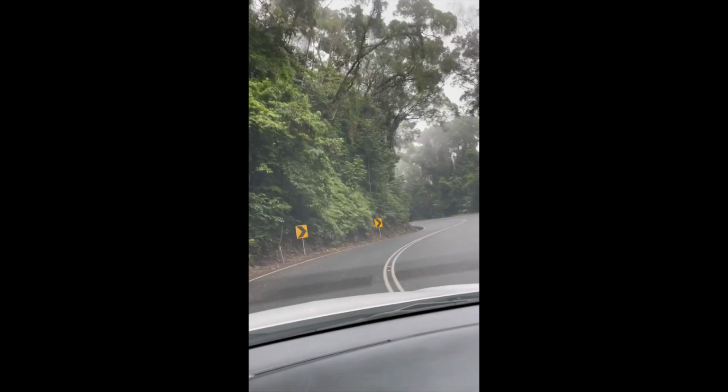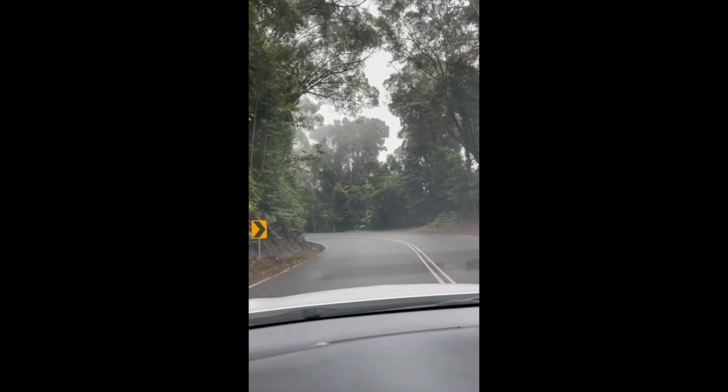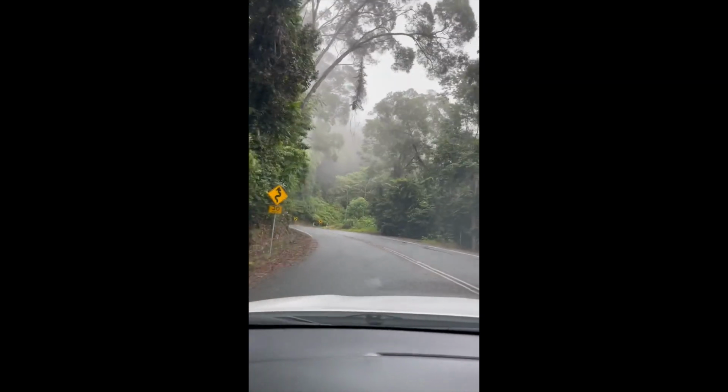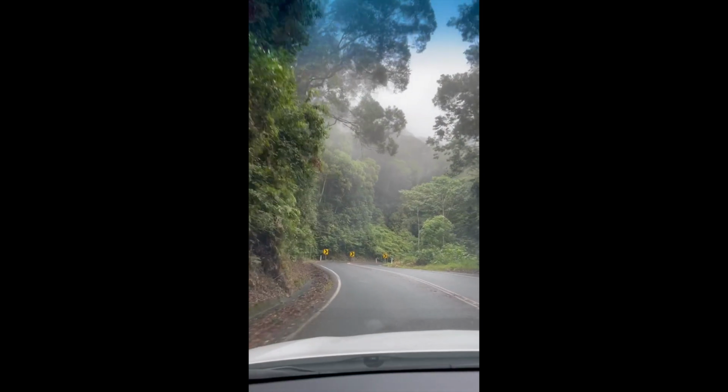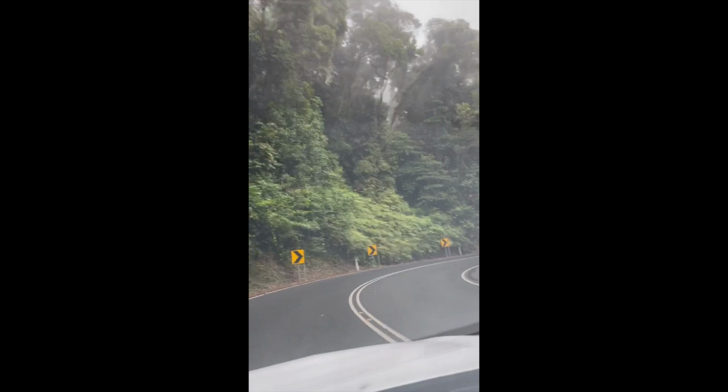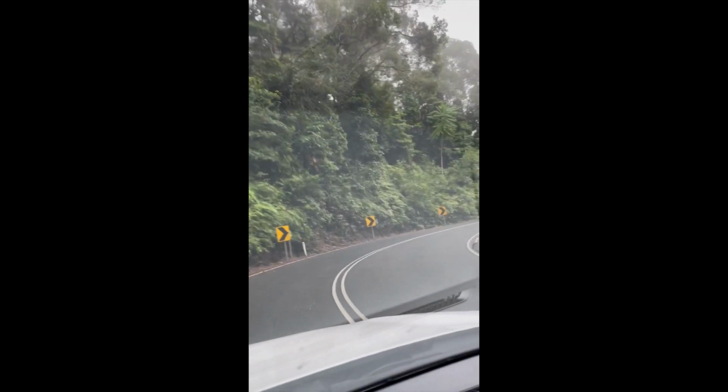In the tropical region, weather was changing so much. In the morning it was sunny, then hot and humid afternoon, and by the time we finished our day trip to Mossman Gorge, it was raining and foggy.